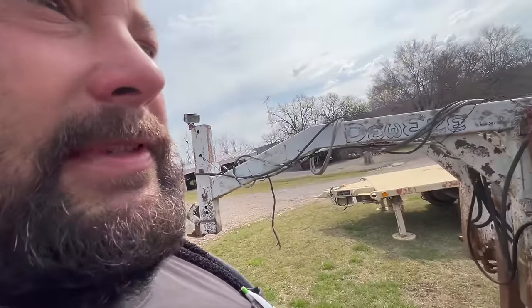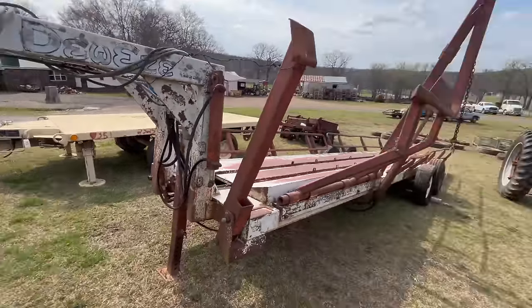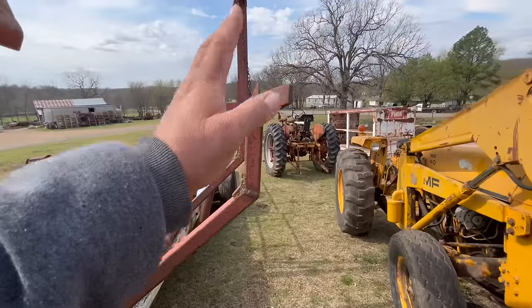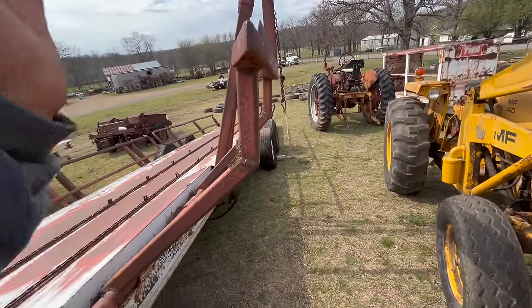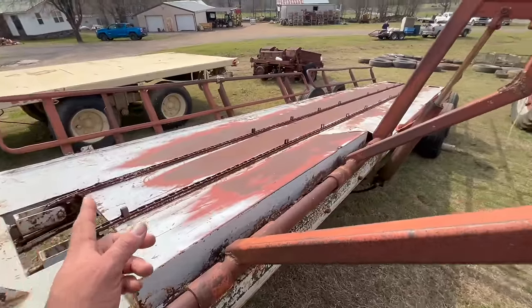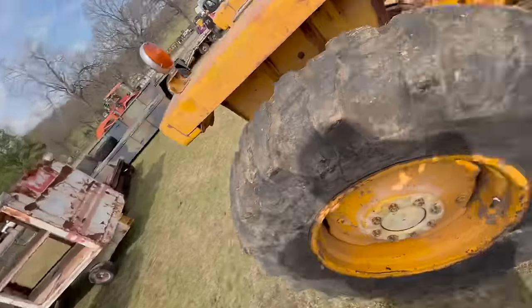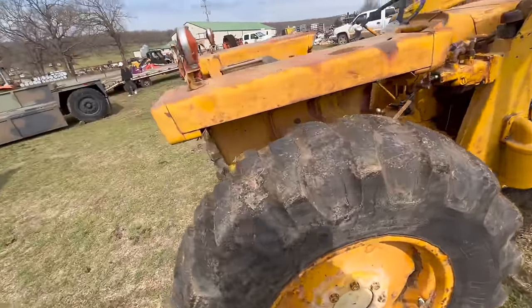So it's been a while since I've seen one of these. These are a pretty cool trailer. You hook up to it with your truck and it's got hydraulic controls, and this arm comes down, you scoop up a round bale of hay, you load it up, and the chains pull it to the back of the trailer. When they're all working good, they're pretty cool machines. Saves you from having to have a loader in the field. Massey's pretty rough.